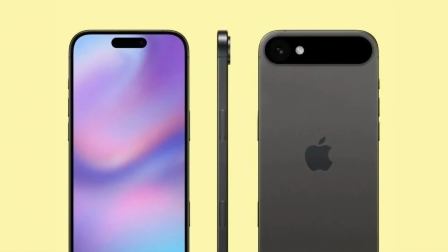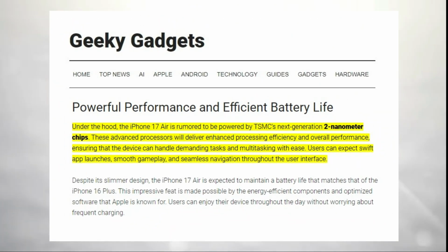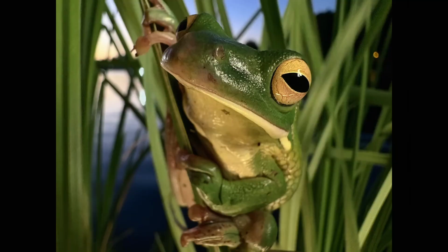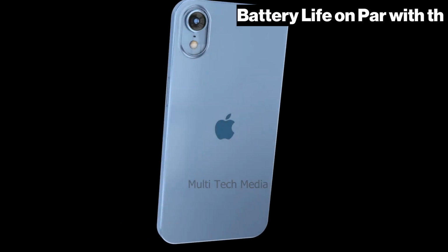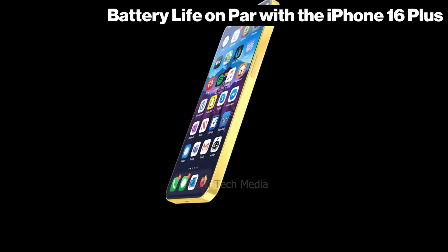According to a leak from Geeky Gadgets, the iPhone 17 Air is expected to feature TSMC's next-generation 2-nanometer chips, promising a significant boost in performance and efficiency. These cutting-edge processors will allow the device to handle heavy tasks with ease, offering faster app launches, smoother gameplay, and seamless multitasking. Despite its thinner design, the new model is rumored to have a battery life on par with the iPhone 16 Plus, thanks to its energy-efficient components and optimized software.